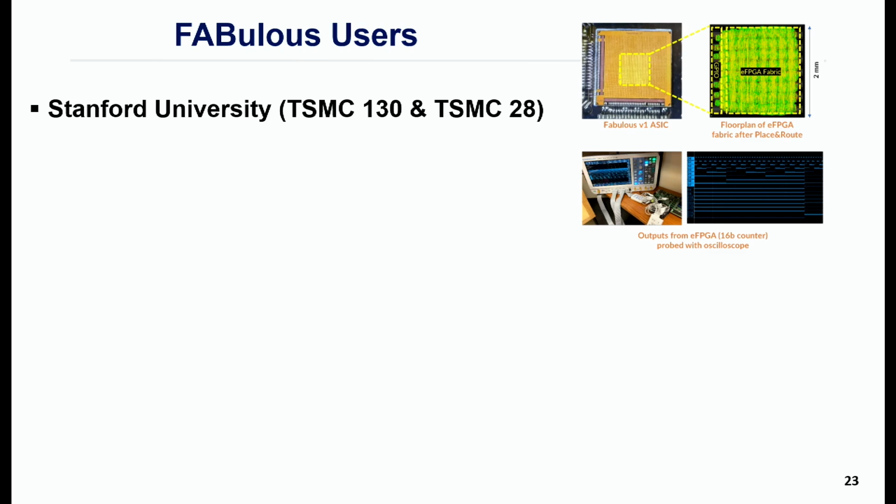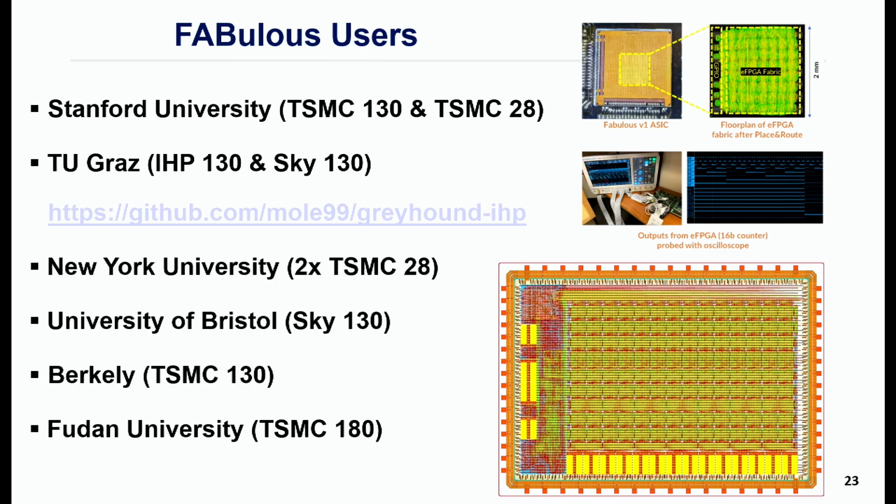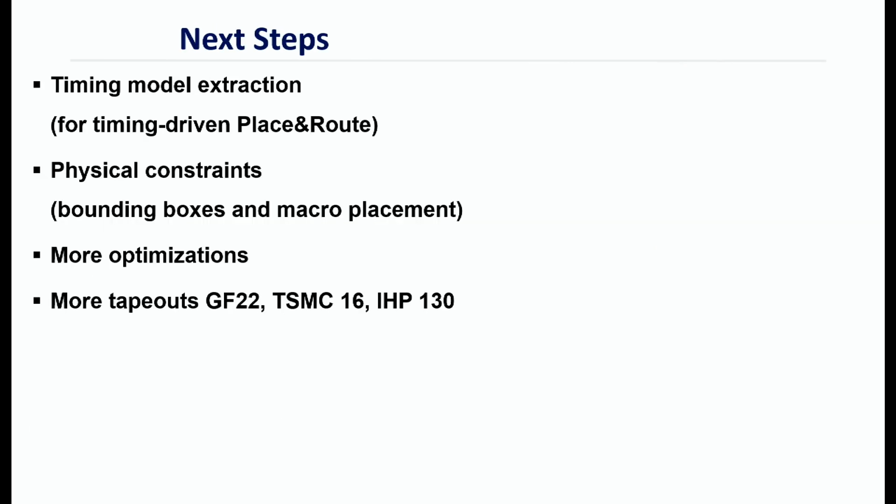We have other people using FABulous chips. This was done by Stanford University. This was done by TU Graz. This is a RISC-V with a FABulous fabric. New York University, Bristol, Berkeley, Fudan, they all did successful working chips with FABulous.